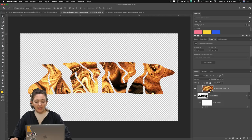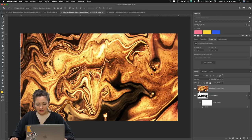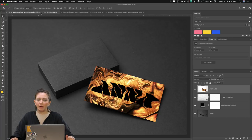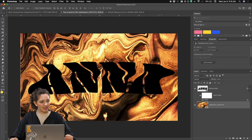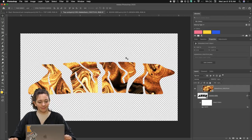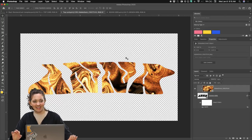We could also do the opposite clipping mask. So we can drag it below. Save that, see how that looks. What do we think? Do we like the gold letters or the black letters? I think I like the gold letters, but I'll wait for you to tell me. Let's try it again. Gold letters, black letters. What do we think?